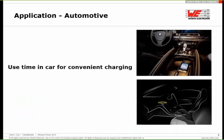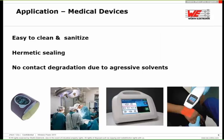Also in the car, it is really convenient when you can use the time in the car for charging your smartphone or your tablet. A little bit away from the consumer field, there are also other important fields in the industry where wireless charging transfer is beneficial. For example, in medical devices.